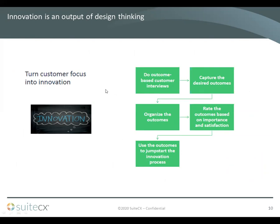So innovation is an output of design thinking. It's one of the things that it particularly does well. So as you turn your focus on your customers into innovation, this little path here is kind of interesting. So if you're doing outcome-based customer interviews versus kind of squishy ones, that's a technical term, capturing what the desired outcomes are, that's needs and requirements from their viewpoint, organizing them, prioritizing them, and then using them to jumpstart innovation, that's the fastest way to skip steps A, B, C, D, and then jump right up to Z.